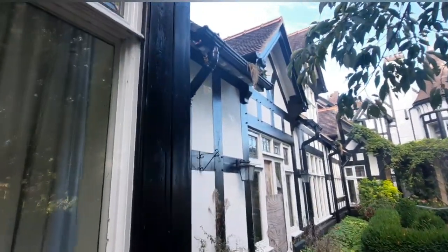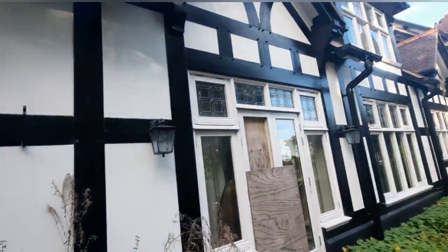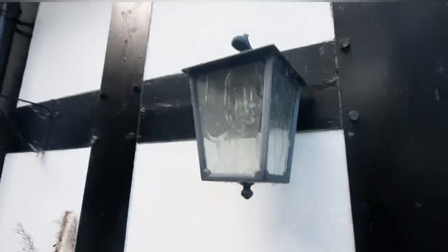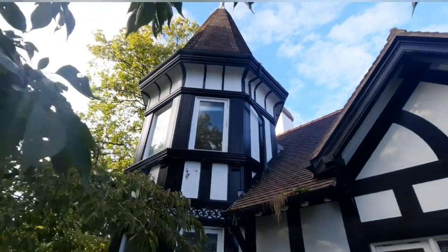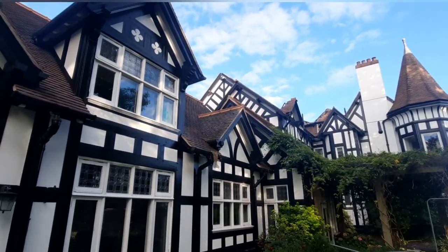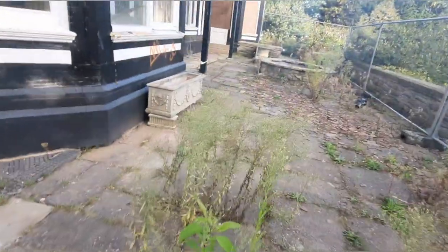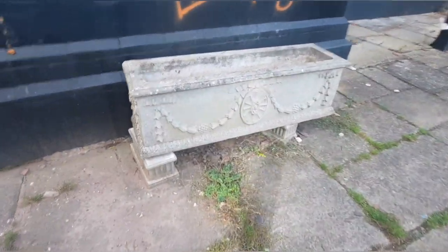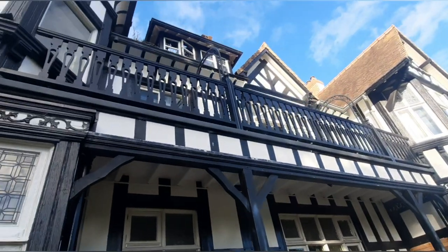Round to the back. Wow. These outdoor lights. And the towers as well. Like, you've got a tower here and a tower to the other side. Absolutely amazing. Oh, look at this vinery all in here. Just coming round there to the back here to these plant pots. Wow, balcony.